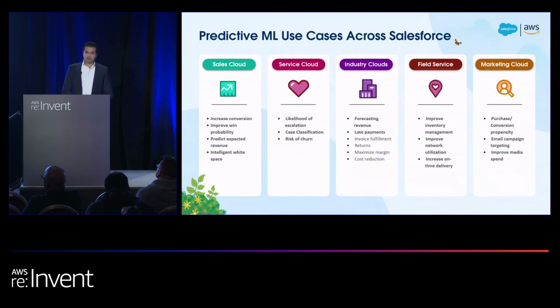And here are some examples of what you can do with that no-code model builder directly within Salesforce. You can increase conversion rate for Sales Cloud, improve win rate probability, with Service Cloud, likelihood of extension, with the industry clouds, revenue forecasting, late payments, with field service, improved network utilization, with Marketing Cloud, purchase conversion, propensity, email campaign targeting. All of this, you can create models to do so directly within Salesforce starting in February with Model Builder.